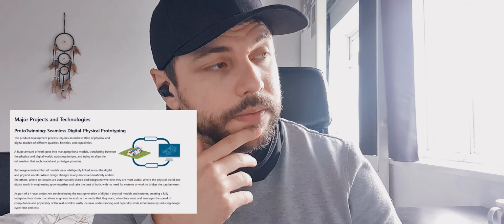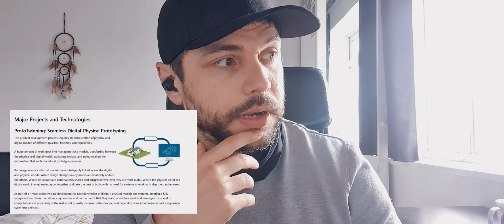Major projects and technologies, proto-twining, seamless digital physical prototyping. I can see value add in doing things digitally, perhaps with some of those technologies, which can be less costly in terms of finances. So perhaps I see opportunities there. I don't know how good some of those technologies might be to do it, but I see potential there.